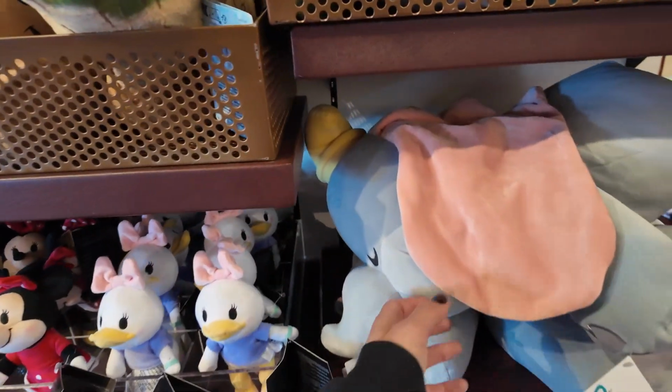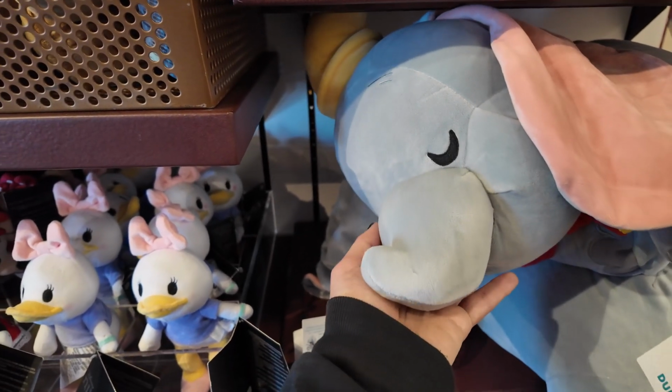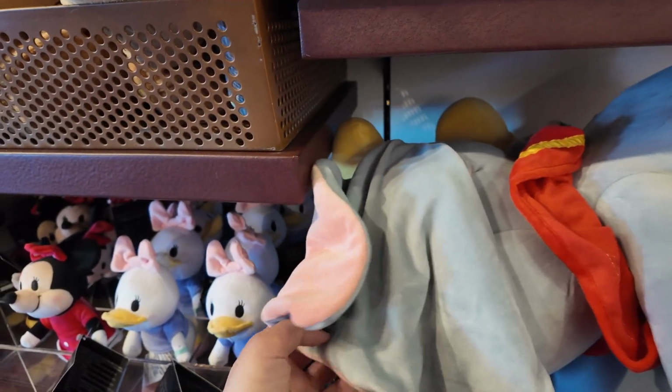Oh my gosh, y'all, this Dumbo. Oh, he's so soft in his little trunk, and his floppy Dumbo ears. This is also why I pack light, so I don't impulse buy Dumbos that won't fit my luggage. So if you don't want to impulse buy on your trip, pack tight and small luggage, because then you can't bring it home with you. I want that Dumbo. Oh my god, he's cute.